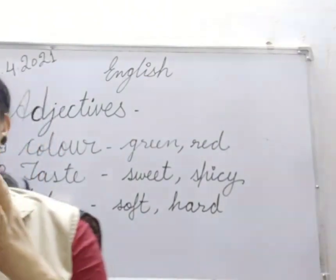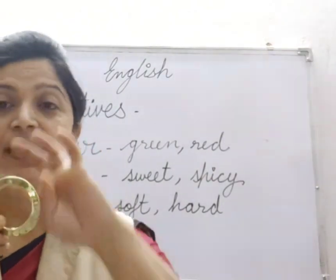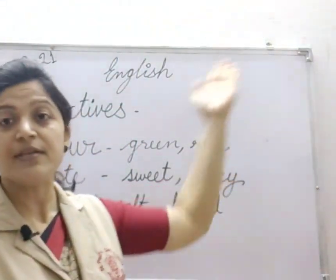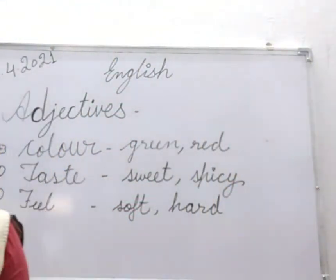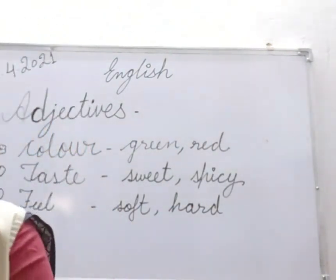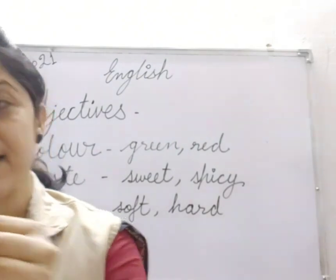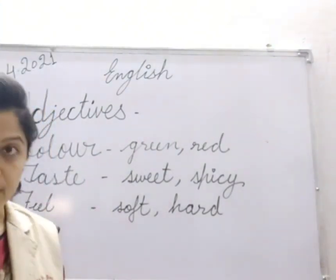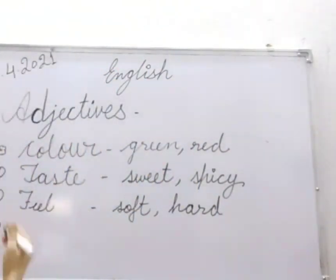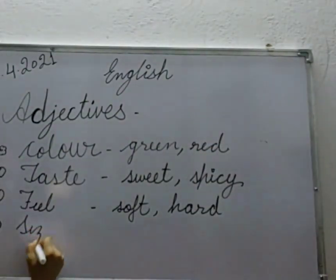We can tell the shape and size also. Like this bangle. You said it's round. Fine. This board which you see is rectangular. So in this way we can tell the shape of the thing, size of the thing. Long pencil, short pencil, isn't it? So these are the sizes that you can use to describe the thing. It can be the size also of a thing or an animal, anything. Okay? So that is size.